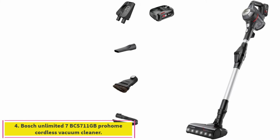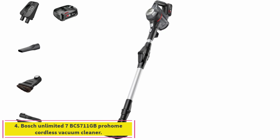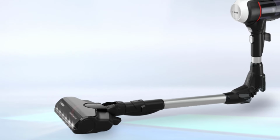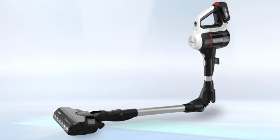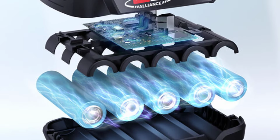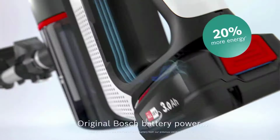Number 4. Bosch Unlimited 7 BCS 711 GB Pro Home Cordless Vacuum Cleaner. When it comes to quality and reliable household appliances, Bosch always delivers. The Unlimited 7 comes with an impressive 10-year guarantee, which effectively means the price works out as £35 a year. However, the real amazement for us came from the nozzle foot release.